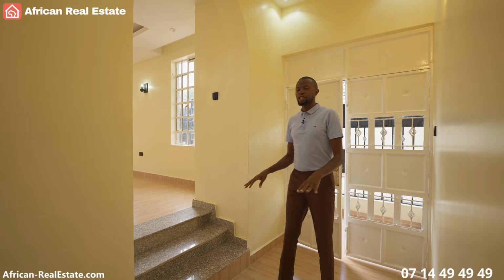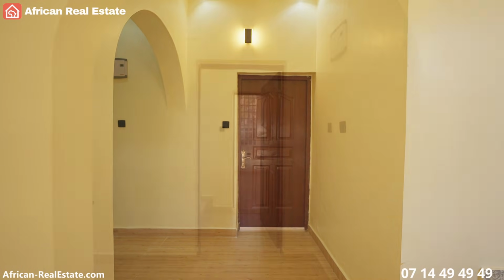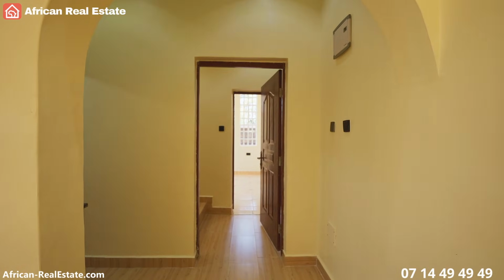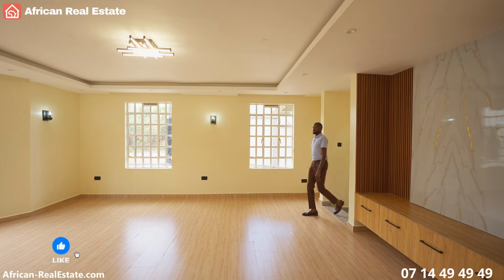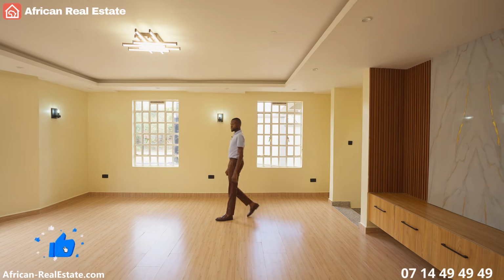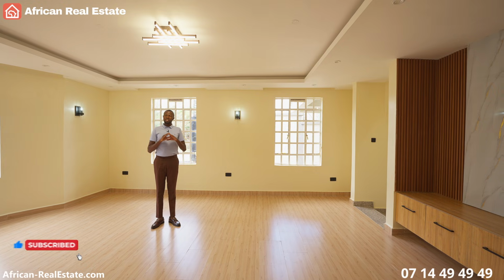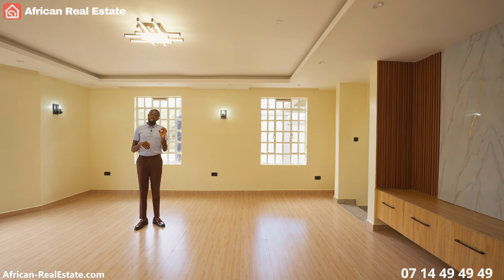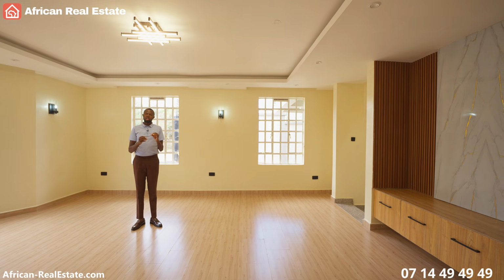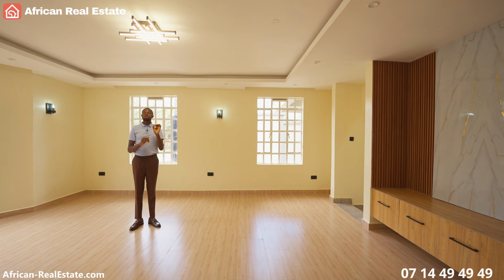The foyer is giving you an access to the kitchen on my far front, the first bedroom on my far left, and the main living room on this side. Very, very interesting. For 22 million Kenya shillings, this developer has done a lot of work, especially to the interior of this unit. As I'm taking you through, I want you to be very keen on how this unit has been finished, because this developer knew exactly what he was doing.